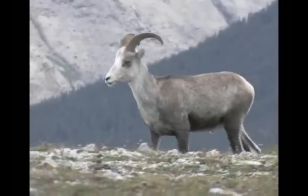The one thing is there just wasn't a shooter ram there, and I guess that sometimes happens with sheep hunting, and you can't do anything about it. This hunt we were limited with time a little bit. We lost a couple days due to weather, and I mean, stuff happens and you gotta move on.